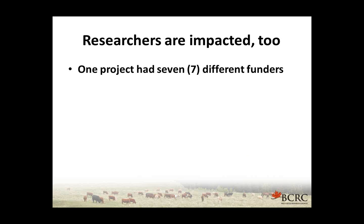Now, it's not just a weird imbalance in where the dollars are going, but actually researchers like Greg, who you're going to hear from, are impacted very directly too. And one is that research is really expensive, and big projects are even more expensive. And to get enough funding to get these projects underway, researchers have to apply to different funders.